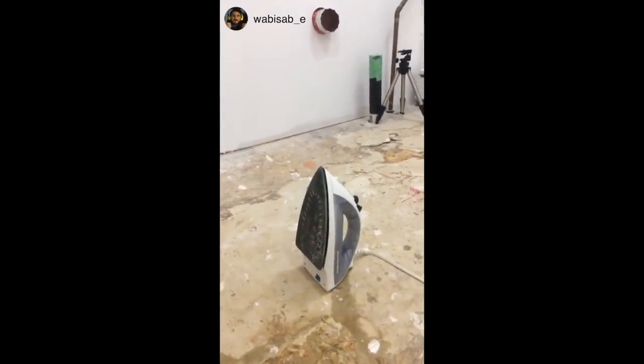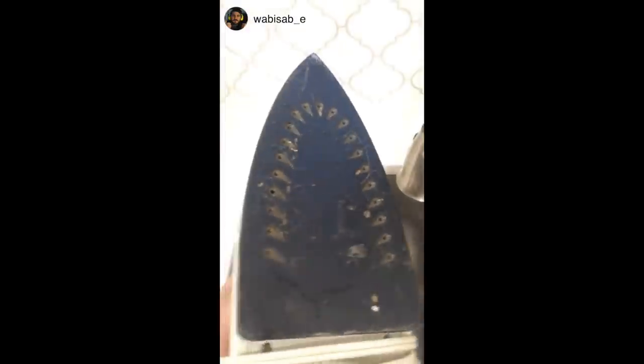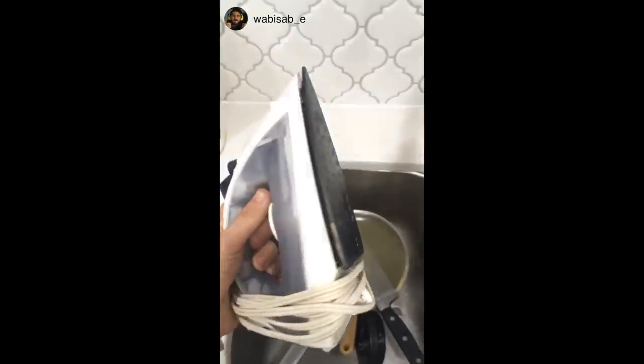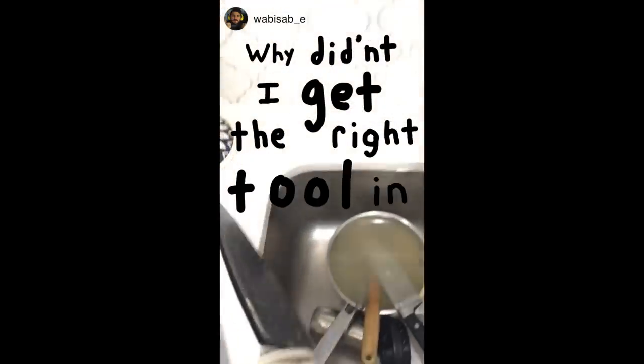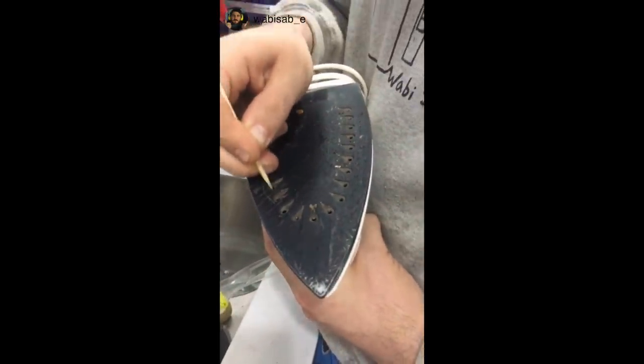Too inefficient, so I went out and got the big boys. It will go way faster. Hannah got a little mad at me because I ruined the iron. I'm on cleaning duty now, and she says, why didn't I get the right tool in the first place? And that's a good question. Yeah, it's almost brand new. As if.